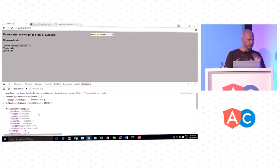So again, I don't want to get too much into the guts of decorators and metadata. This is really handy to know if you're trying to debug this stuff and you're like, hey, where the hell's all that information I specified in my decorator? That's where it is.